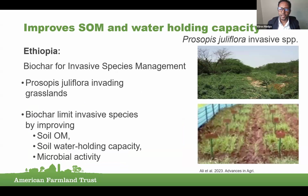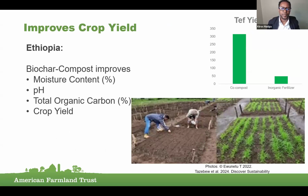Well, invasive species are now a problem in Ethiopia, in other parts of Africa, also in the US. Ryan will talk about the invasive species in the US, but to give you an example from Ethiopia, farmers are converting Prosopis juliflora into biochar and using it as an amendment to improve the soil organic matter, improve water holding capacity, and to deter the invasiveness of the Prosopis juliflora. So biochar is a solution in this aspect.